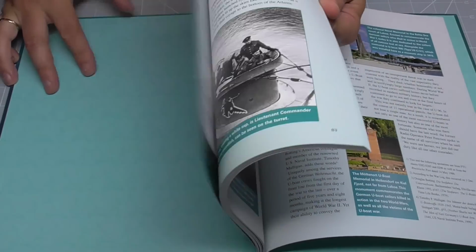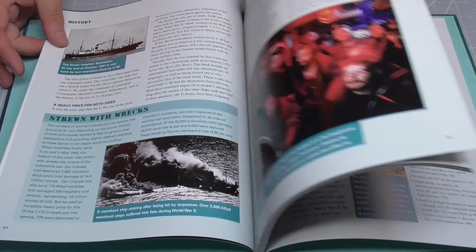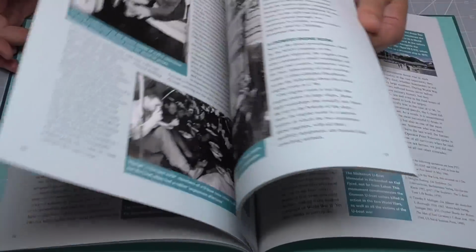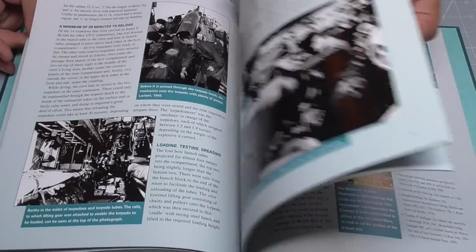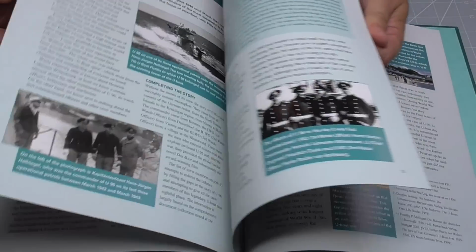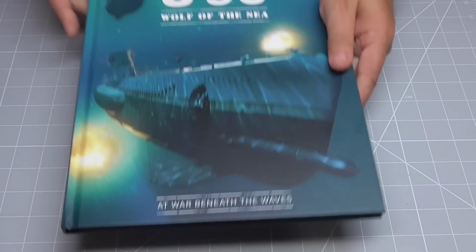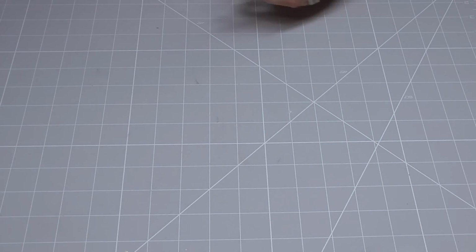As you see, this is a hardback book, and it's got loads of history about the U-boats, looking just like this. Now, I wasn't aware that we were getting this as a free gift, so this was a nice surprise to actually see come through. It was delivered with me. Obviously, I had the first 5 packs, so this was delivered on the 6th pack, I believe, something like that.